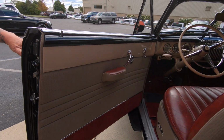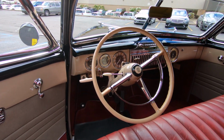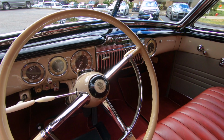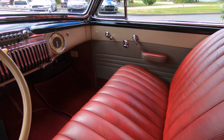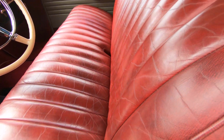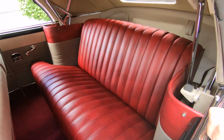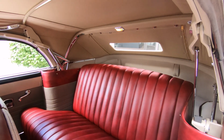You want to talk about gorgeous? Looks like it's brand new in there. All the chrome, the paint work, and then the leather on the seats. This is old-fashioned cowhide right here, baby. Looking beautiful. Now the top is hydraulic. We're going to put that down for you here in a little bit.